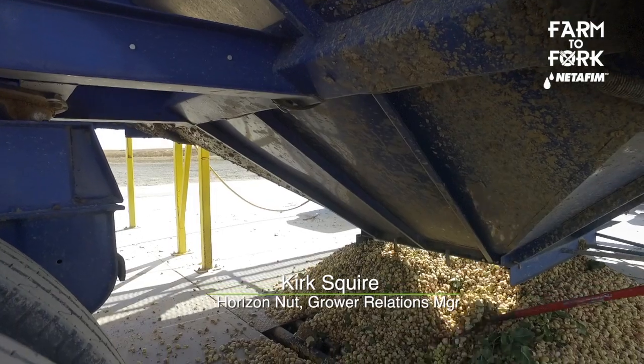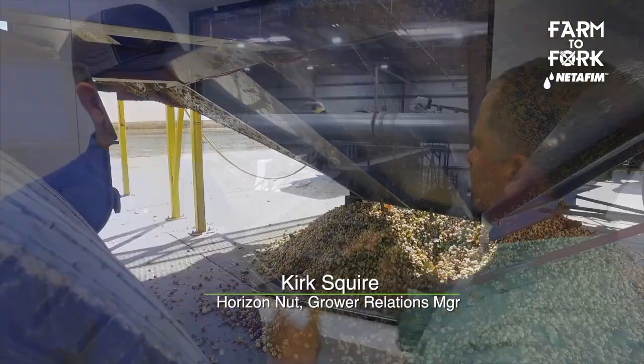Once they've gone through this plant and then they go to the other operation, can you take stuff not only from here but other aspects of the industry and kind of get in cahoots with other people to handle the processing side of it? So we take our product from here and we go to Tulare with it, and that's where we do the hand sorting, roasting, salting, and packaging.